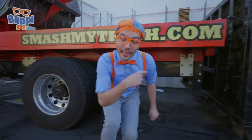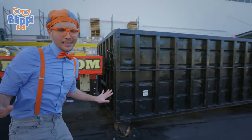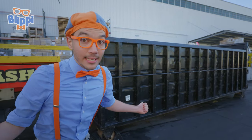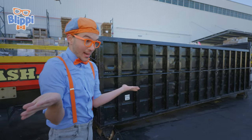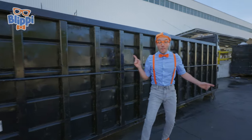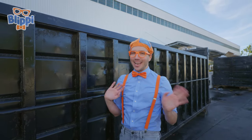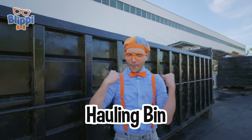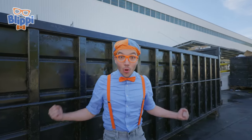Ooh, hey, look. This truck doesn't dig dirt and it doesn't just drive around. Because it has to smash trash, we need the trash. And we have it right here. Whoa, it's kind of like a garbage can, but it's not a garbage can. It's a 40-foot hauling bin. Whoa, that is so big.